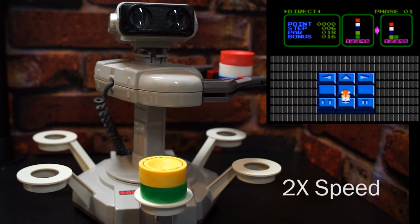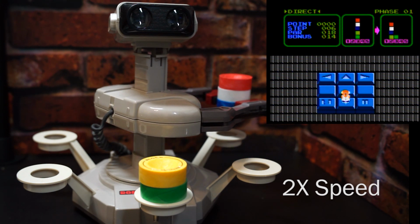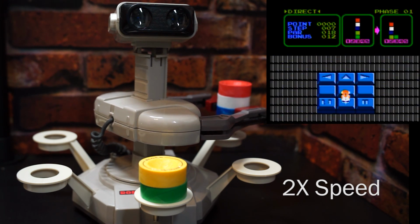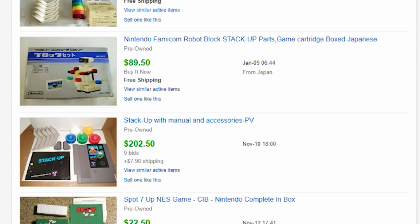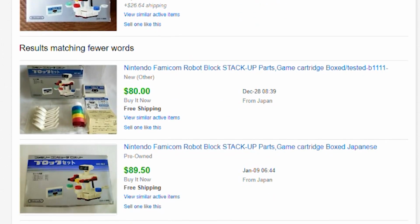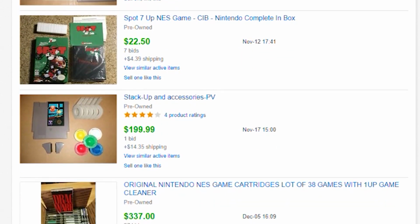But the most expensive of the two R.O.B games is Stack Up, and Stack Up is a game where you stack blocks with R.O.B. There really isn't much of a game so much as a technical proof of concept for R.O.B itself, and the game can't really tell if you stack the blocks correctly, so it's up to you to keep your honor. A North American Stack Up game isn't too hard to find, but finding the blocks to use will cost you a pretty penny, and even then you'll want to keep an eye out for misrepresentations.